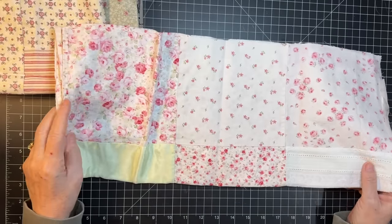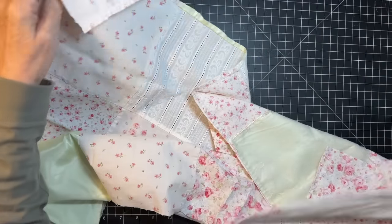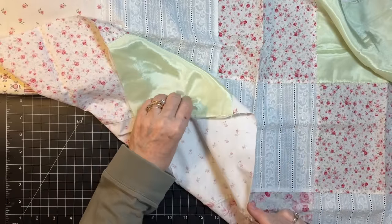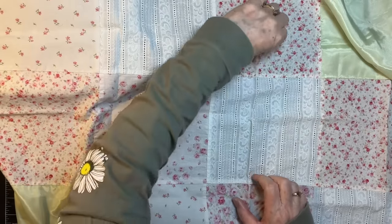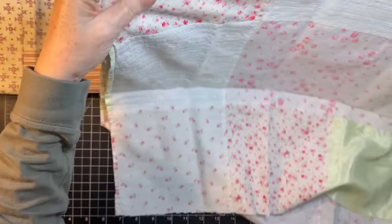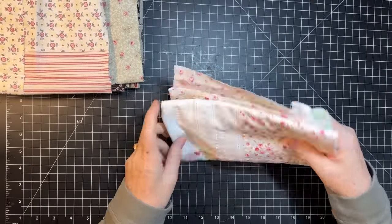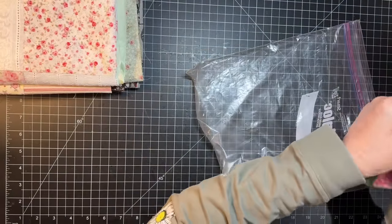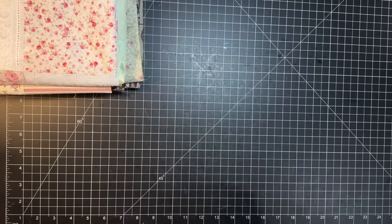Okay, then there's this, which is so gorgeous. Look at this. Look at that, and with silky. Oh, I just think it's beautiful. I don't know what to put behind it, but I'm going to keep it out just in case we come across something. We're not quite done going through. Almost. Okay, so these are all going to go back in here. Put those back up.